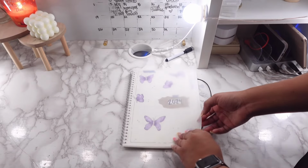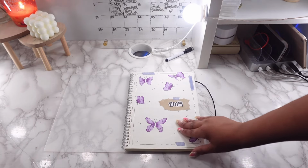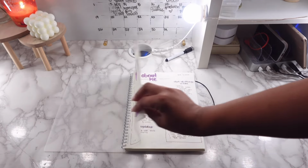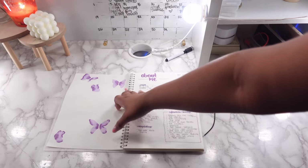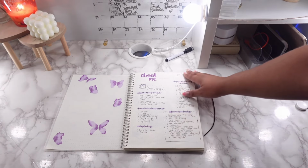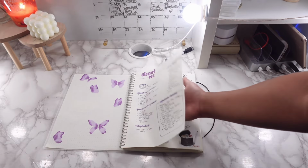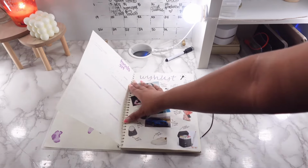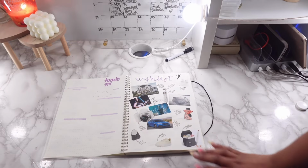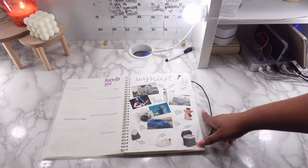Then the one that took the longest was the 2024 one. I feel like I just put too much time into this one. So here's the cover. I'm obsessed with it. Then we have the About Me page. This one's just talking about things that I like, things that I don't like, just favorite songs, favorites about everything, so then I can look back at this and see how my tastes have changed. Then you have my wish list, and then you have my 2024 vision board, and that's everything.